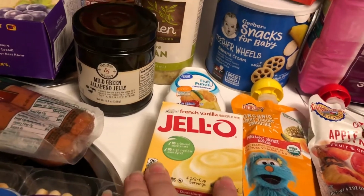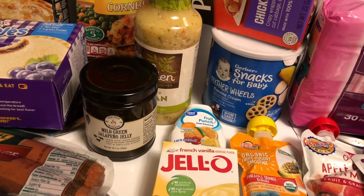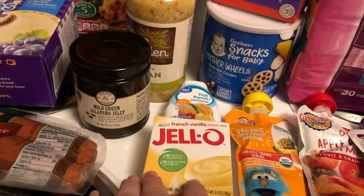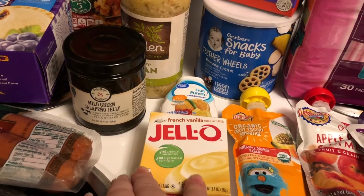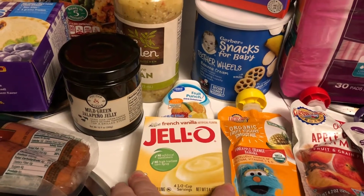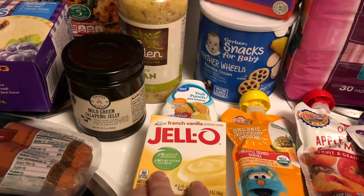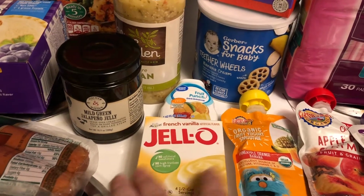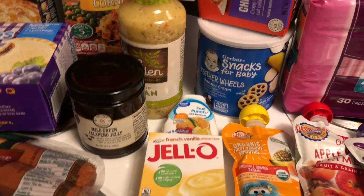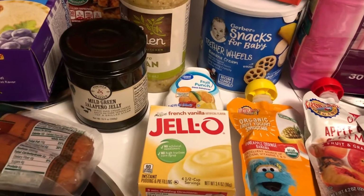Also have some Jello. I was gonna make some banana pudding, and I have the cook and serve. I use one coconut cream and one French vanilla pudding when I do my banana pudding. Well, I had a cook and serve banana cream. So I was wanting to get another cook and serve French vanilla because when you make the Jello, you have to hurry up and pour it before it starts setting, either way, if you're making instant or the cook and serve.